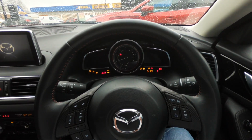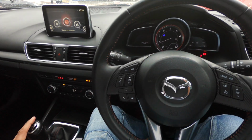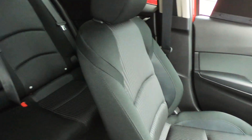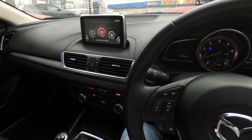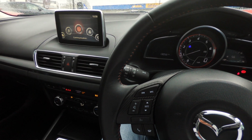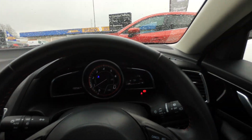Let's start the car. Wow, check that head-up display. Nice. I like it. That's my first impression. It's not a bad car for someone who just passed their test, and as a first car, this is good. You get everything that you need. It's got a parking sensor, so you can park in town in a tight spot. It's got heated seats. This particular model has 13,000 miles on the clock, which is not bad for a diesel.